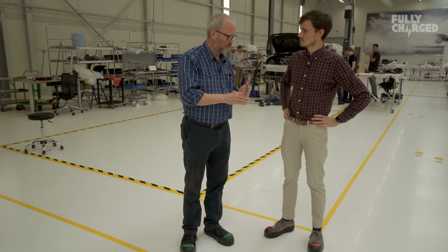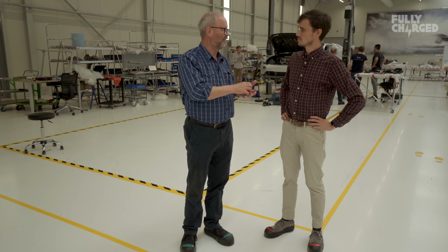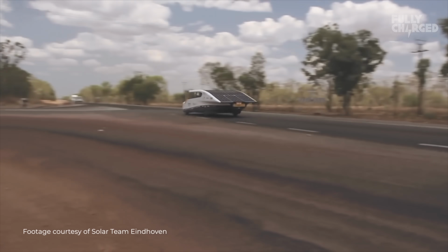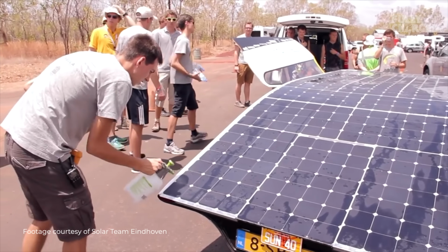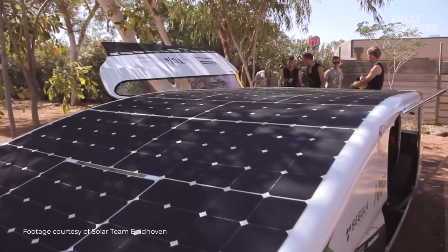Lex, I want to start with what I understand the legacy of what you've created here. Solar Team Eindhoven took part in the Darwin to Adelaide solar car race many times and kept winning it. It was the starting point. Six or seven years ago, we basically built the first four-seater solar car. There have been a lot of solar cars, but only for one person.